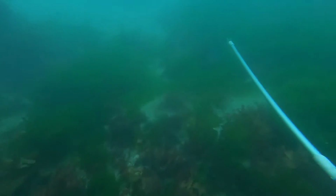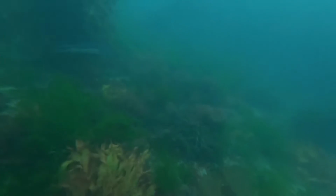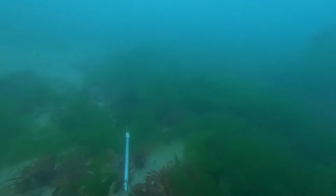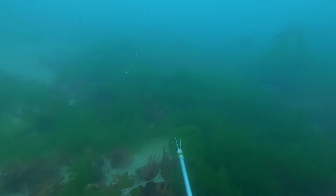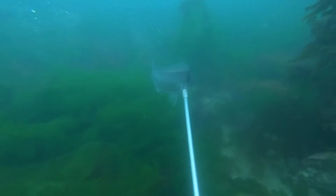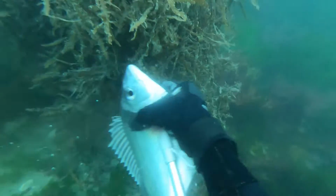Put that blue moki on the float and made another drop in the same area, and the viz was starting to deteriorate now, so obviously change of the tide is a bit of stirred up particles in the water. I was just sitting there waiting on the bottom, being patient, when a couple of tarakihi rolled in. Managed to smash this nice fat one at the front, and I was pretty stoked at this point.